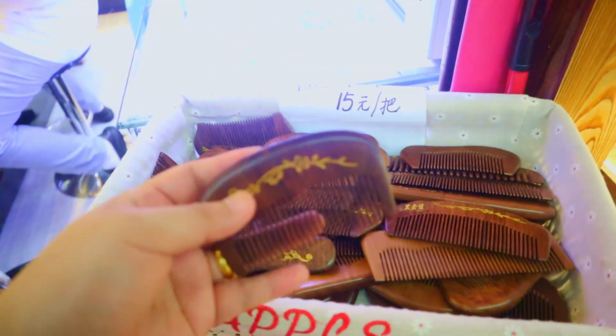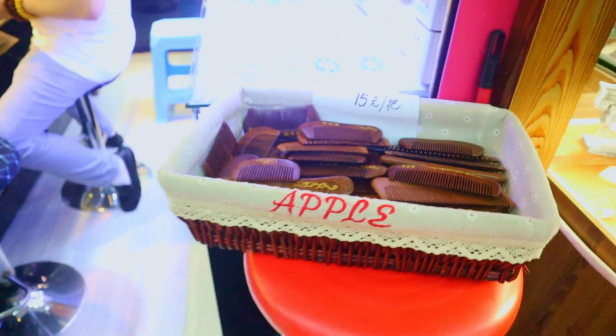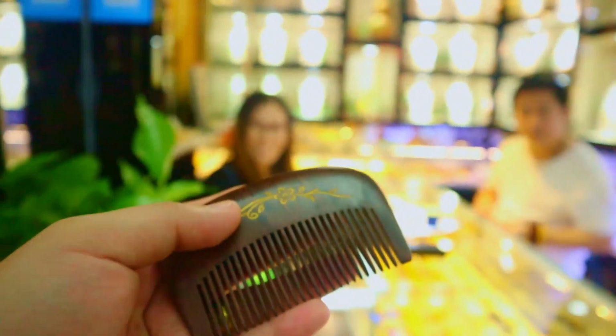These are wooden combs that are famous here in Shanghai. I bought one for 15 RMB. I guess it's on sale. Fishy. We're just walking around the small alleys here. This place is really nice, it's really cool. You can find a lot of stuff, like this bracelet that I have and my comb. It's really cool. I'm starting to like this place.